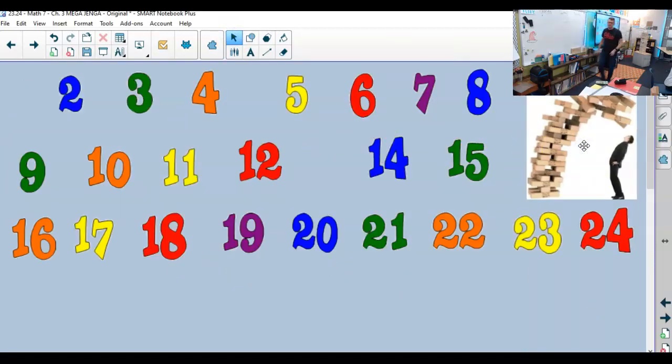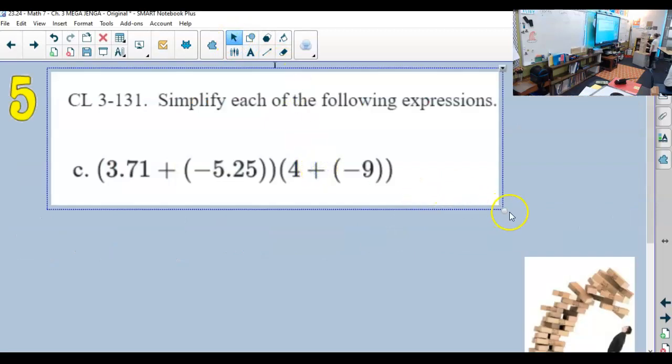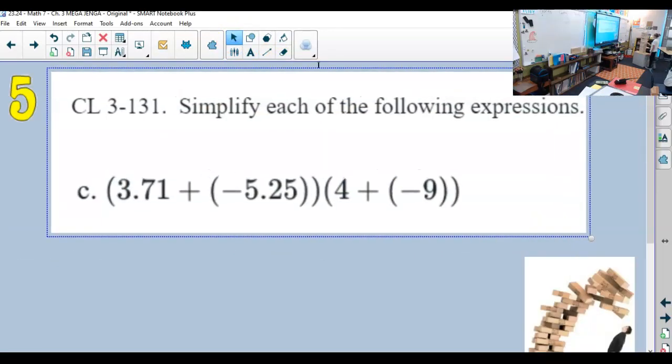13, gone. Evelyn. 5. Simplify. Which one is that? I don't know. 131C, right? Part C.